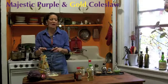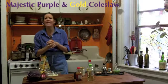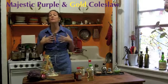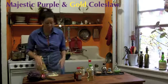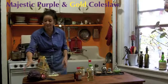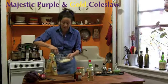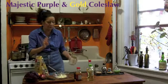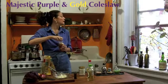I use the red cabbage, which is very high in vitamin K, which helps with brain power, and also to open blood vessels, to help with blood pressure. And that's in red cabbage. So I take about half a cup of all organic mayonnaise, which is a little hard to find, but you will find it. I do a splash of apple juice.